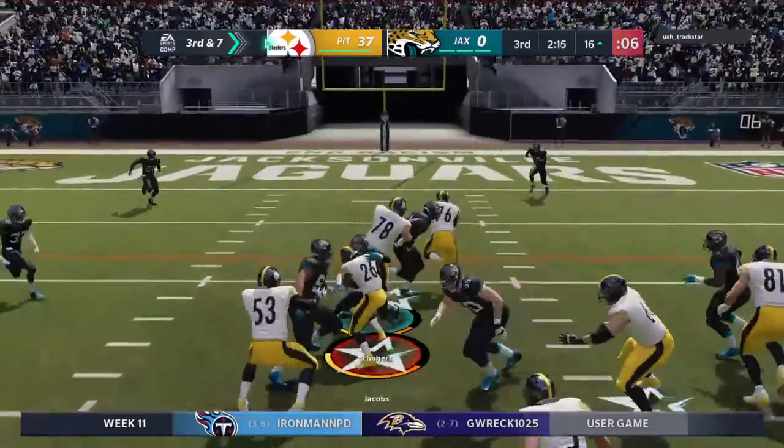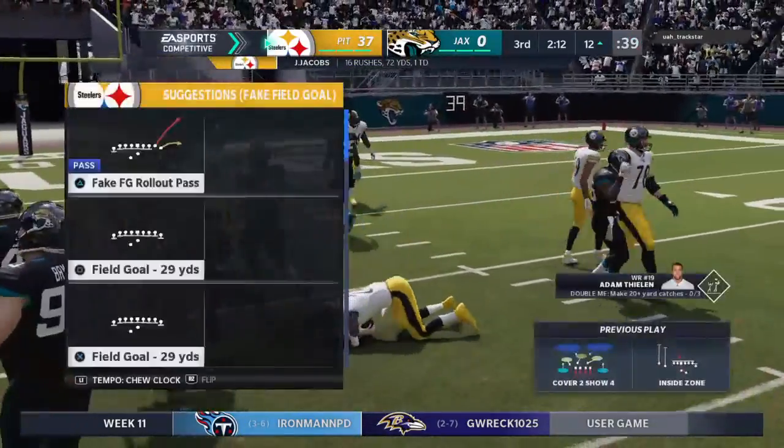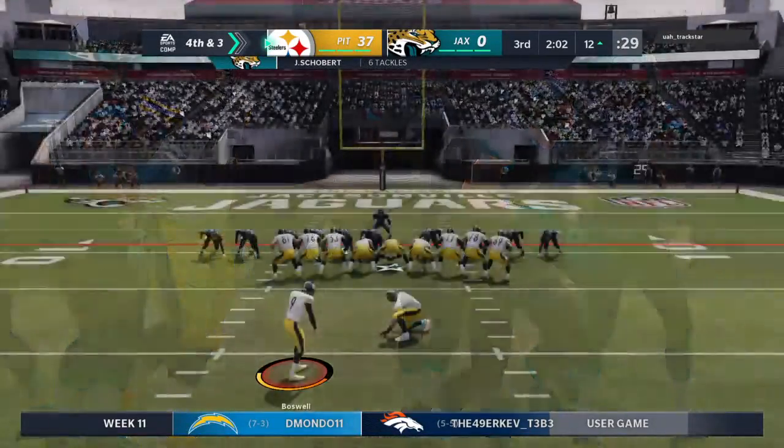Here's Jacobs from the gun. And he is going to be stopped at the 12, short of the first down. 4 yards on the pickup there, but it's going to take him to 4th down.